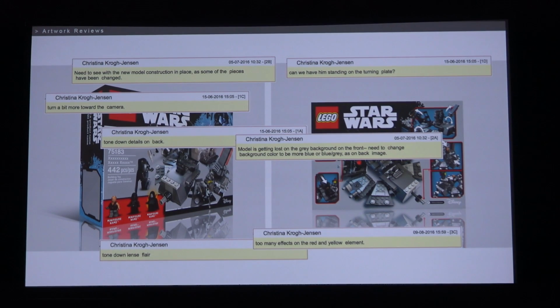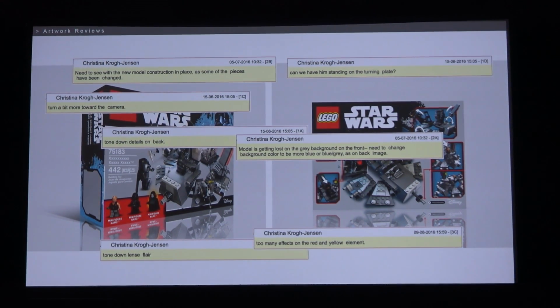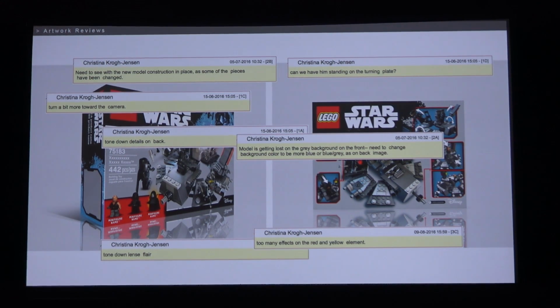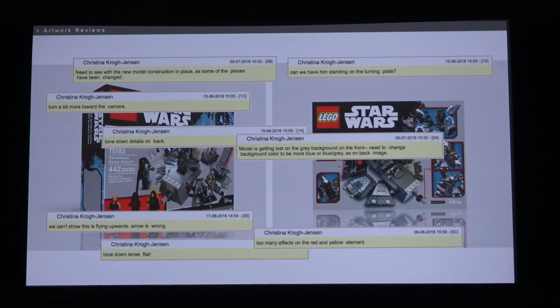We didn't make this all up, this is all real. Christina would probably be very upset if she knew I was sharing this with you, but keep that in the secrets. What happens in the room. And there's more.